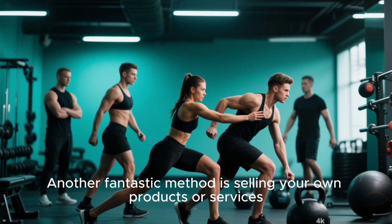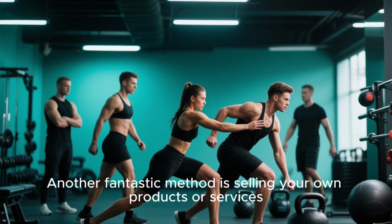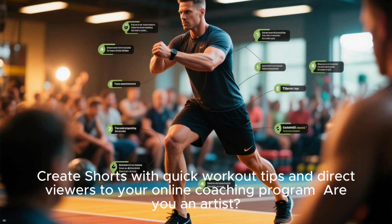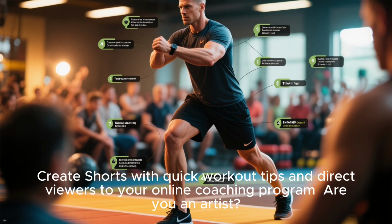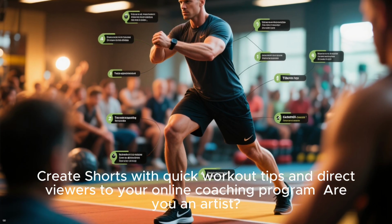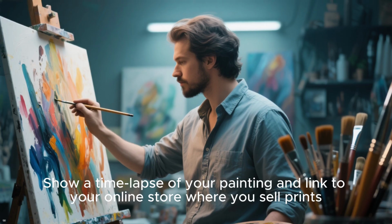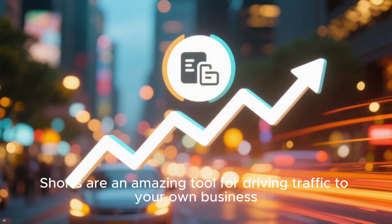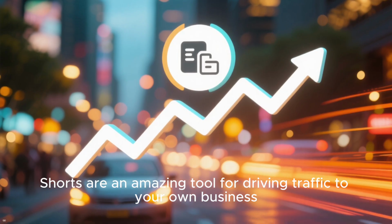Another fantastic method is selling your own products or services. Are you a fitness coach? Create shorts with quick workout tips and direct viewers to your online coaching program. Are you an artist? Show a time lapse of your painting and link to your online store where you sell prints. Shorts are an amazing tool for driving traffic to your own business.